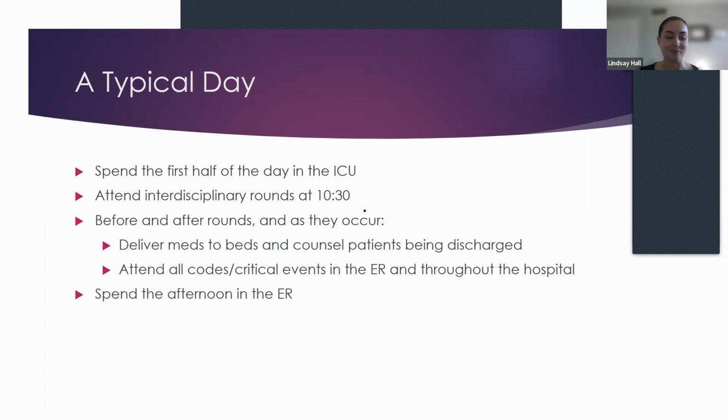So we actually have a Finley graduate that runs our meds to beds program at UH Portage. So when they're discharged from the hospital, we fill their medications, their new prescriptions that are getting sent home with, and deliver them to the patient so that when they leave the hospital, they don't have to stop by a pharmacy. And I provide counseling to them. I help them with, we'll get them pill boxes, anything to help increase their chances of taking those medications and being adherent. And then, like I said, I'll go to all those codes and critical events throughout the hospital.